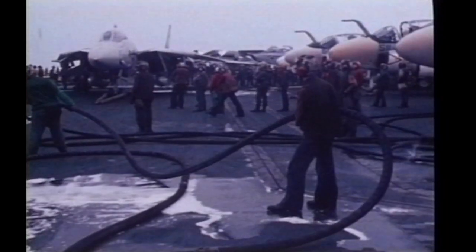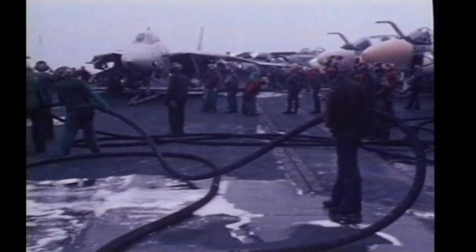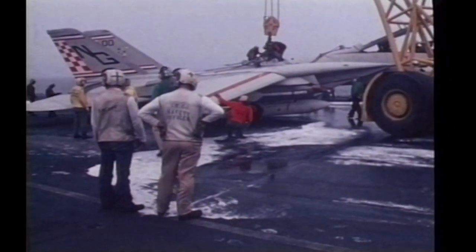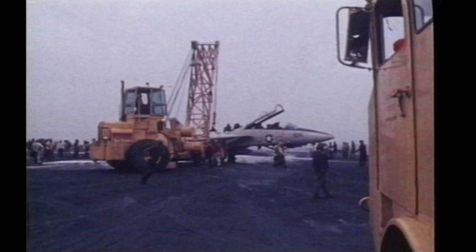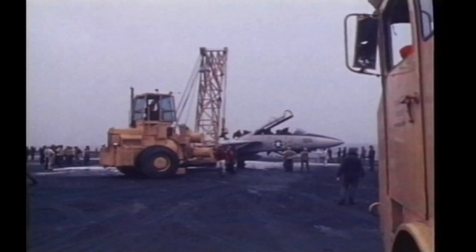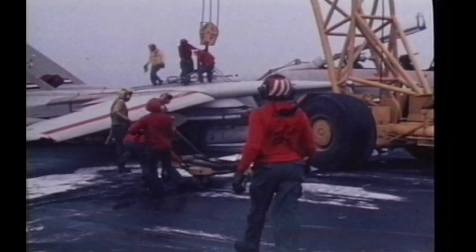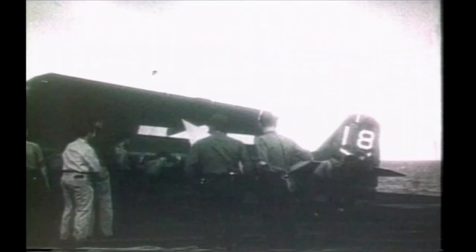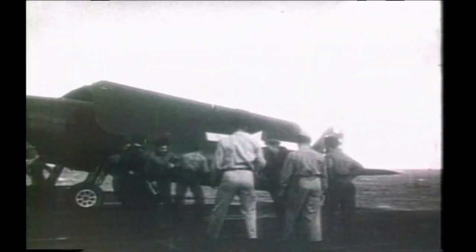The other problem is that the crashed Tomcat is blocking the runway for other planes to land. In a combat situation, this could be devastating, as planes returning from a mission could be low on fuel, and the removal of the crashed craft would be a priority. In World War II, planes like this would be immediately pushed over the side.